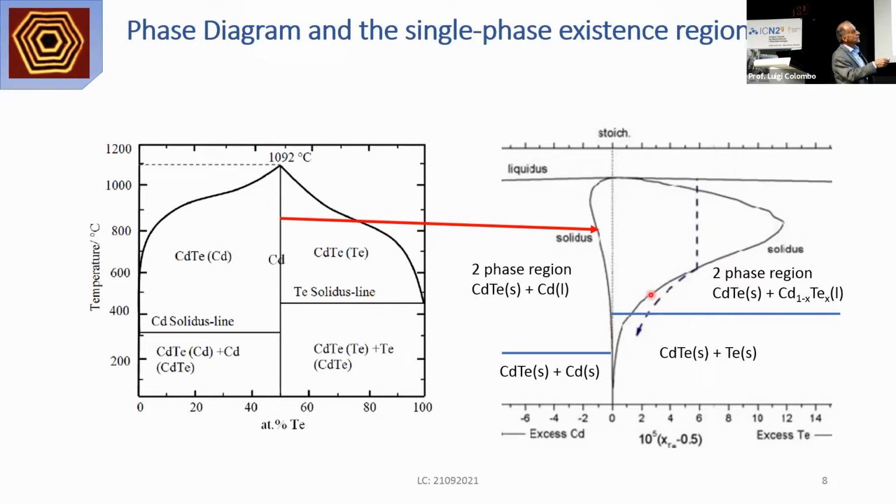On the cadmium side, it's very small. On the tellurium-rich side, it's very broad. So you can have a lot of cadmium vacancies, but not too many tellurium vacancies. But part of the problem is that if you grow, let's say, here at the melting point, and you cool it down, or you grow on the tellurium-rich side, as you cool it down, once you reach a certain temperature, which in this case is the tellurium solidus or the eutectic point, around 500-600 degrees, you cross this phase boundary, and you actually create tellurium vacancies.